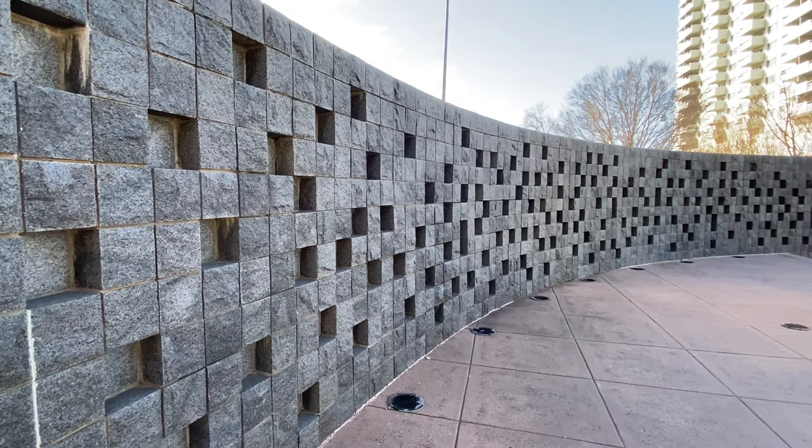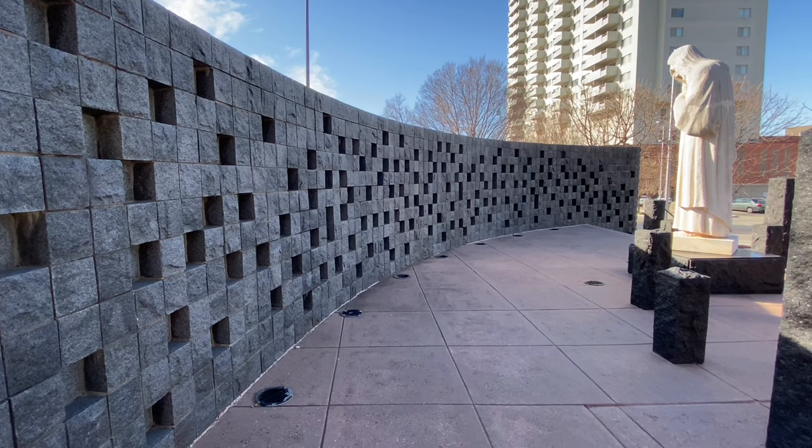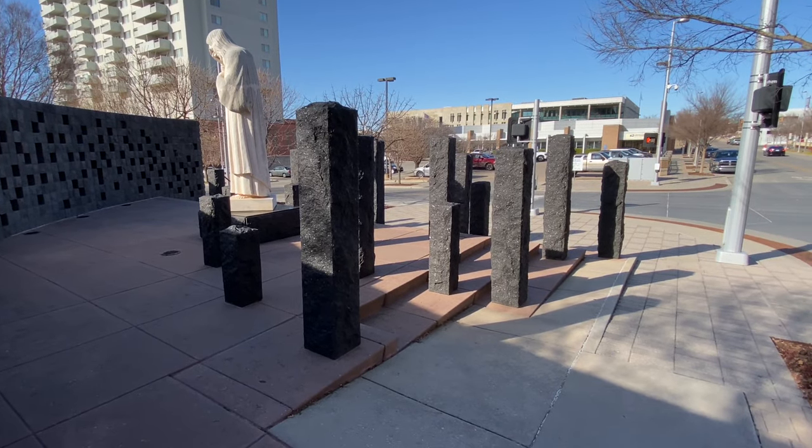There are holes in the black granite wall at the Jesus Wept statue for candles to be placed in memory of the victims. The black granite pillars represent the 19 children and 3 unborn babies who were killed.